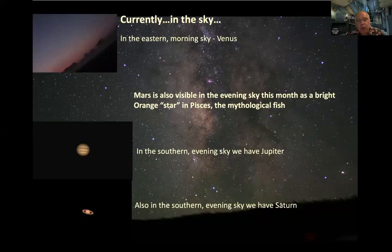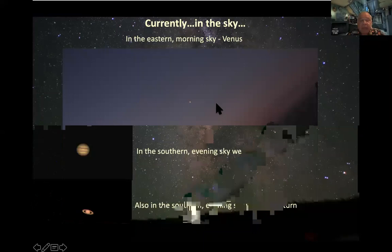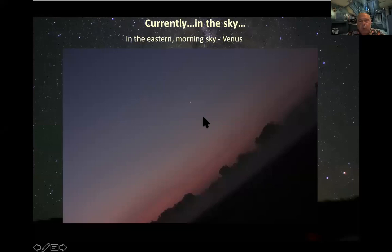So here's a picture of Venus that I took back in the beginning of the summer, and it's still low in the eastern sky, and this is the horizon right here. This is the ground. These are some trees. This is a little layer of fog, made the morning really pretty, and this is Venus. So even though it's getting light outside, you can still see this bright, white, brilliant planet in the sky. It's just absolutely breathtaking. It doesn't even look like it's real.